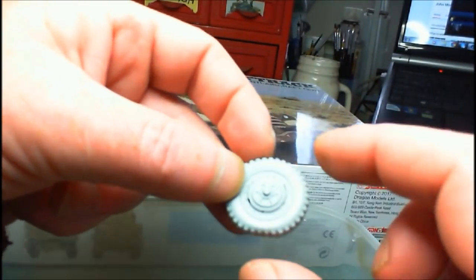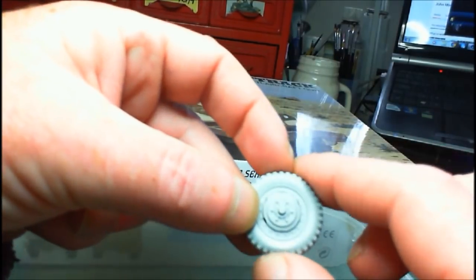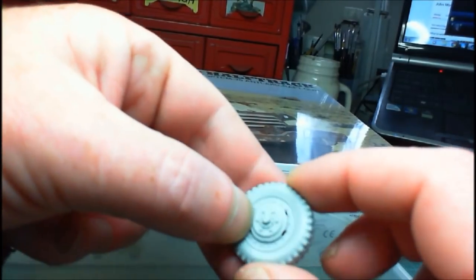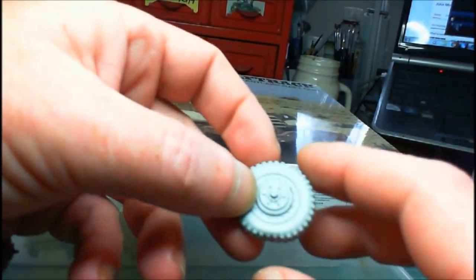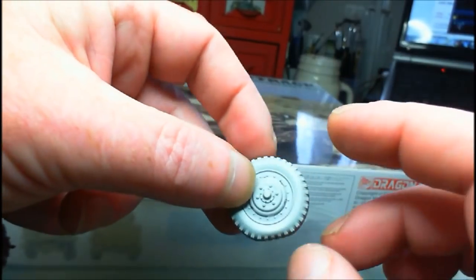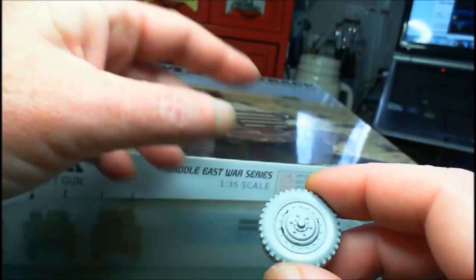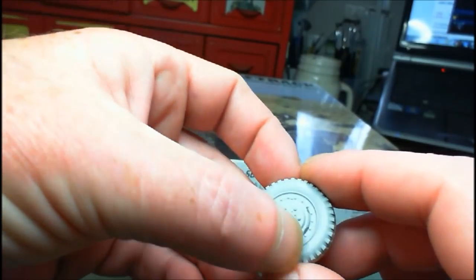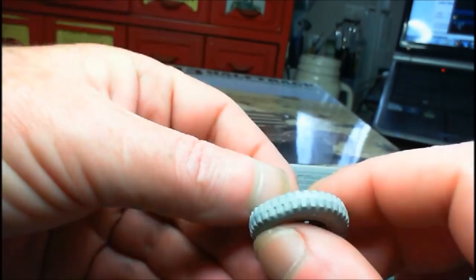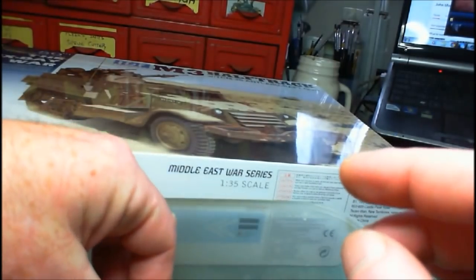Up until this kit, the only place I've ever seen wheels like that is in aftermarket resin wheels, and I've only ever seen that for airplanes and things. Never actually bought any. I'm just saying that I've seen them. That's the only place I've ever seen it on an actual kit, and especially in an armor kit or vehicles, jeeps and things like that. But a very, very nice little thing. It'll add a bit of extra realism.